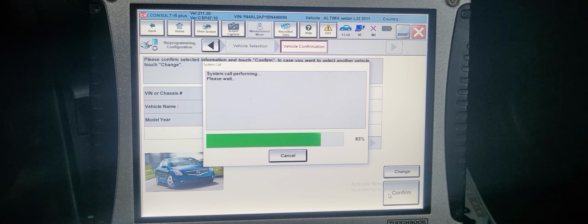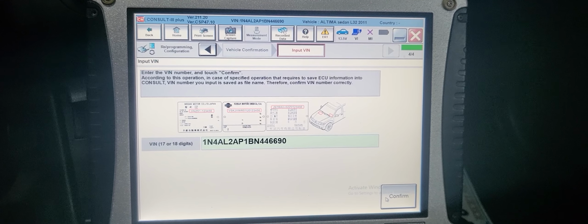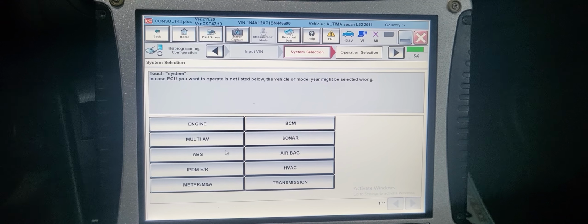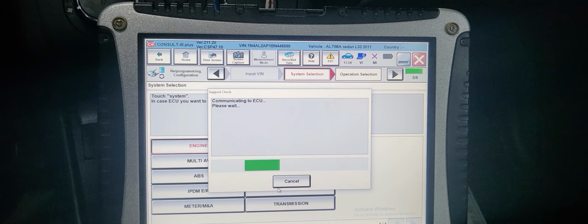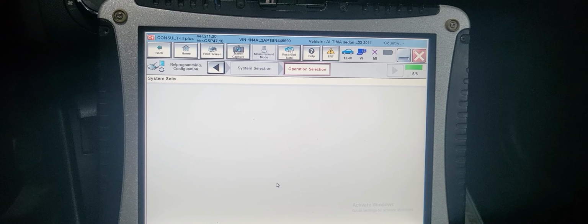You have a Nissan console 3 plus, you have to be sure that it's gonna require internet access. Hopefully I'm able to communicate. If not, that means everything is messed up. I have to get another computer, but I'm able to read the VIN number. That means communication is okay.